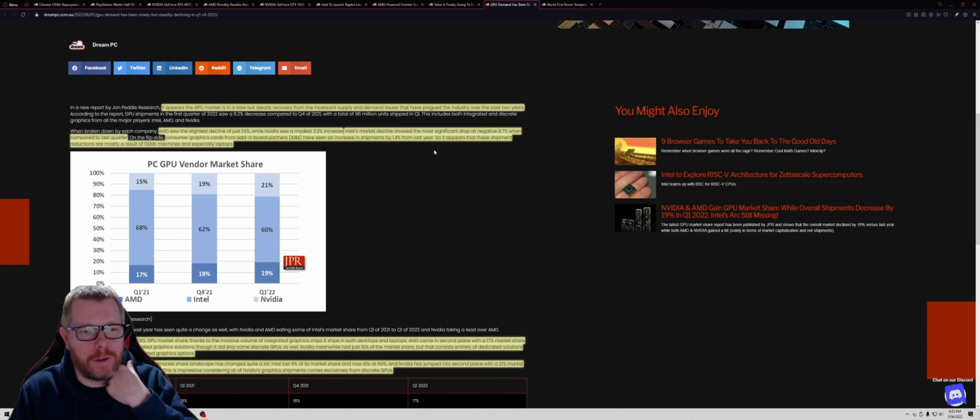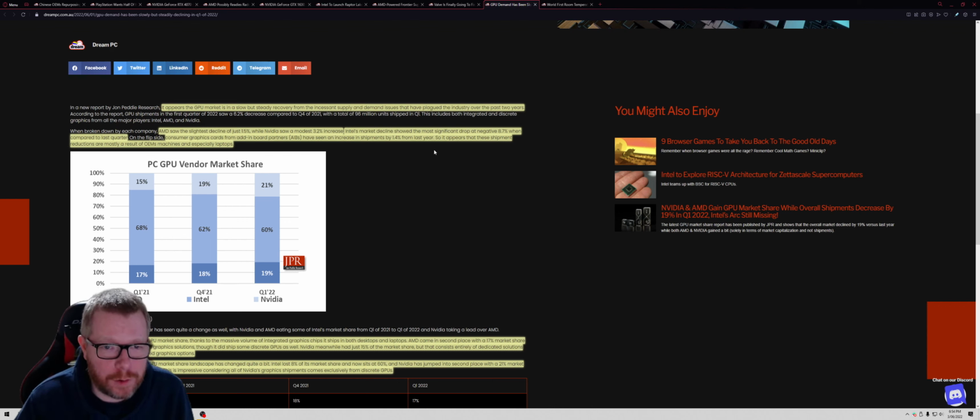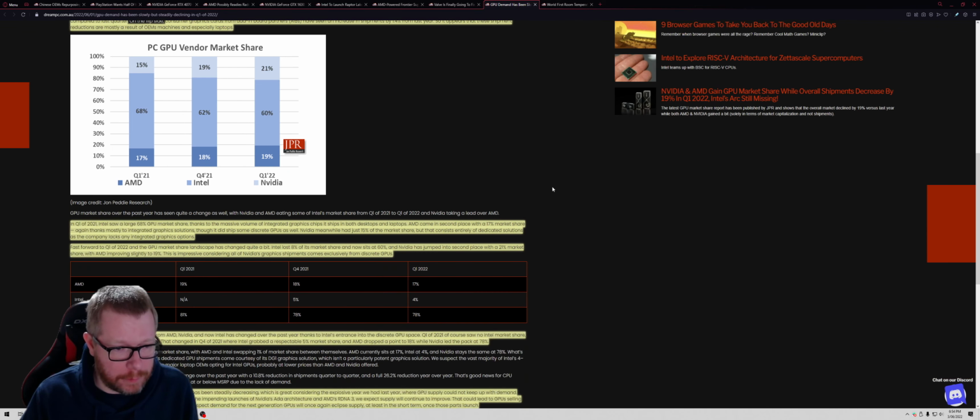On the flip side, consumer graphics cards from add-in board partners, AIBs, have increased in shipments by 1.4% from last year, so it appears that these shipment reductions are mostly a result of OEM machines and especially laptops. There's a pretty good graph there to sum that up into a picture.